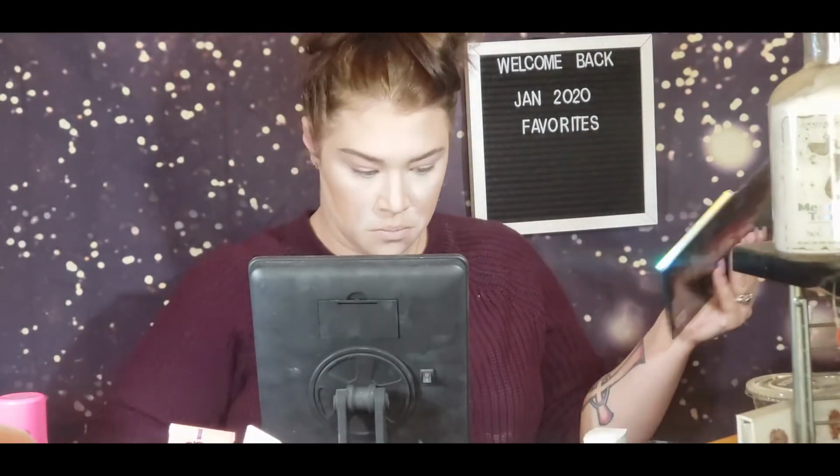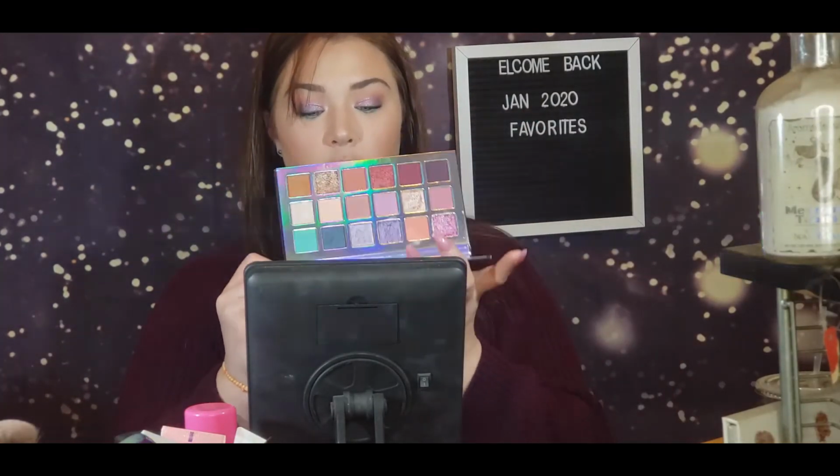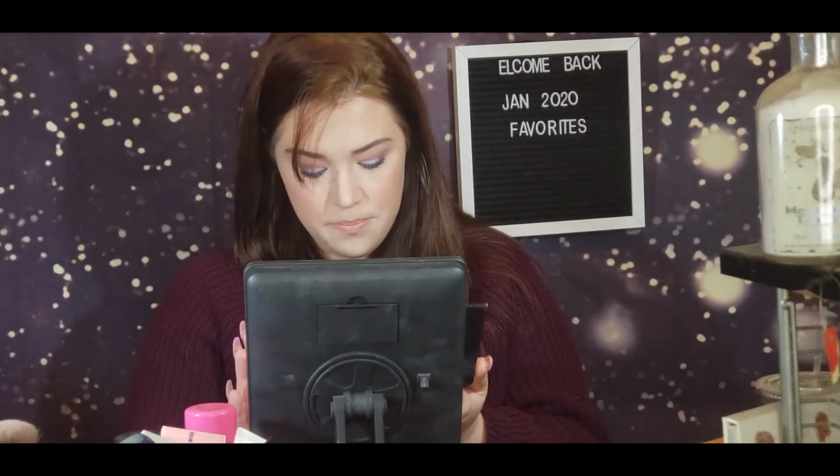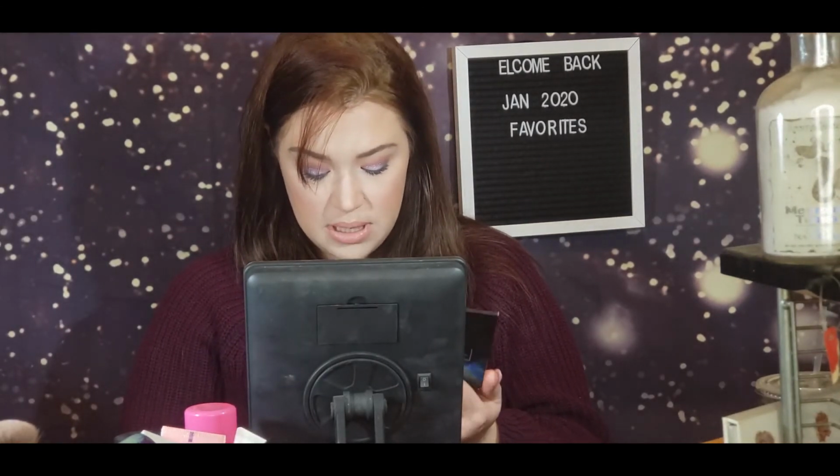But the one thing I've really been reaching for is the You Can Be Bubble Nebula. It is a dupe for the Huda Beauty Mercury Retrograde. It really is a stunning palette. I've used pretty much every single shade, and there's not a single shade in here that I'm like, you don't show up, or I don't like you.